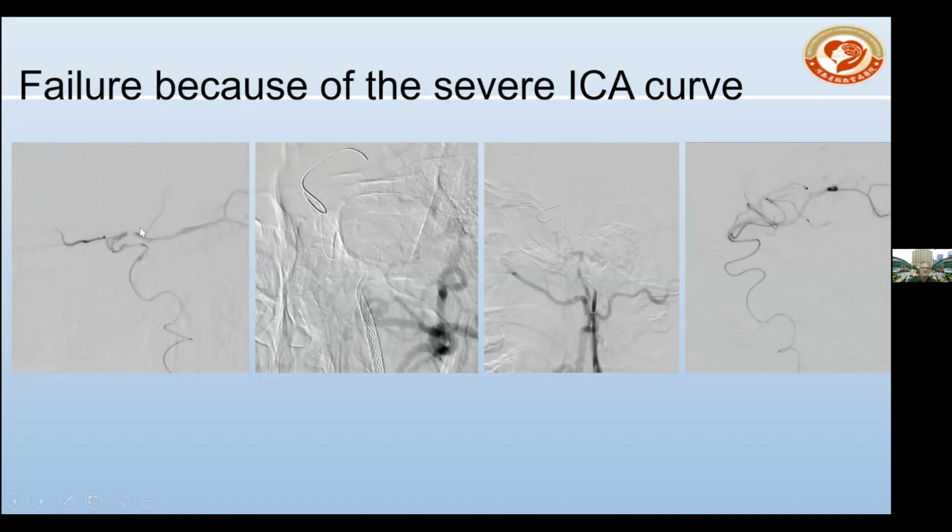After we entered the MCA, we could see the microcatheter had a severe curve in the internal carotid artery. During the procedure, we put in a stent to strengthen the artery, but in the end we failed to recanalize this artery, because even though we put in a stent, the carotid artery was still occluded.